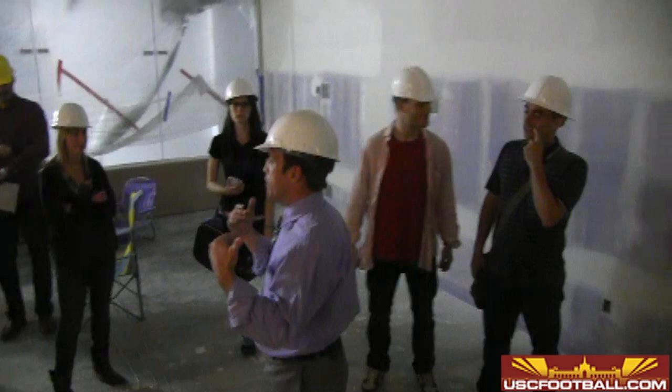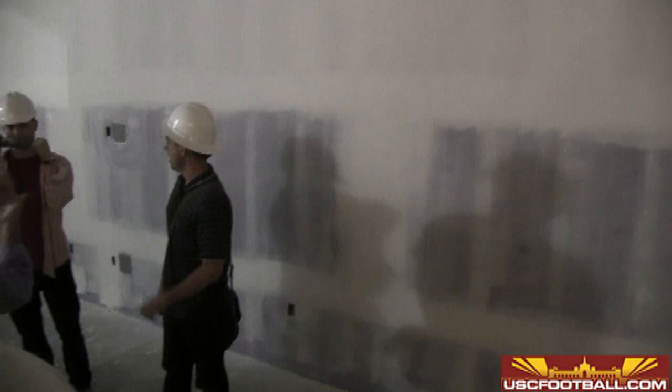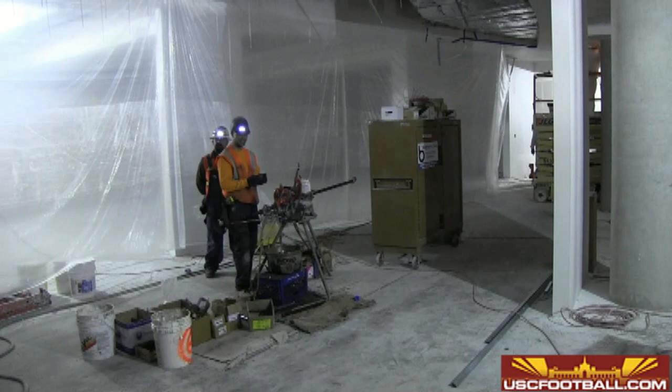Players Lounge in here, we talked about allowing them the access to design this the way they wanted to. So a lot of gaming built into these walls here. All these J boxes that you see are all about gaming and television and really comfortable gaming chairs, professional furniture. You can see the football shape for the locker room. We're obviously working on that side. Working on the ceiling now.